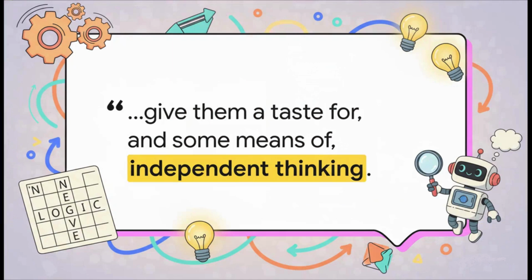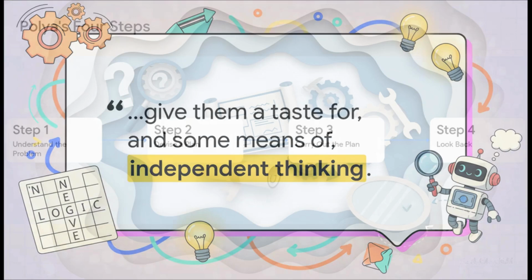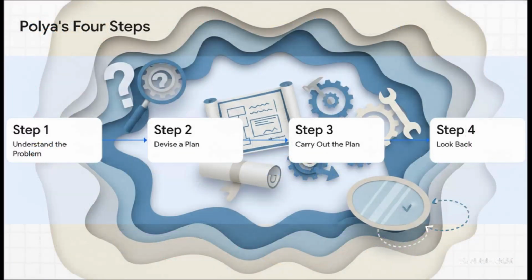Polya's goal was never to turn people into human calculators. Instead, he wanted to empower independent thinkers, people who could approach problems with confidence and insight, and even enjoy the process of figuring things out. So what's at the core of his idea? Surprisingly, it's very simple, just 4 steps.